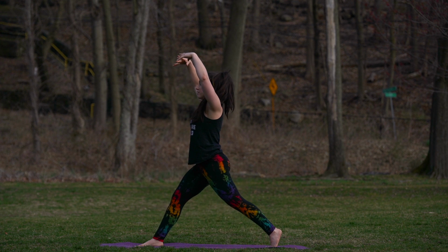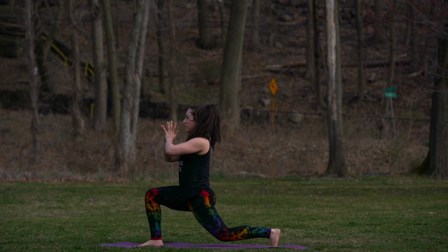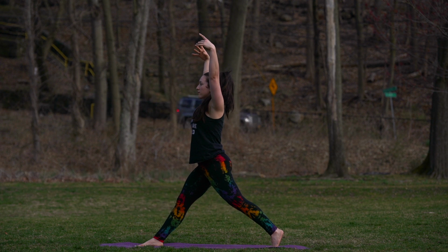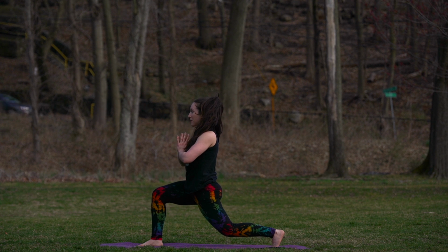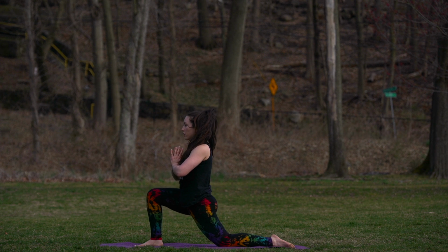Breathing in, breathing out. Inhale. Exhale, pause at the bottom of the movement. Again, maybe feeling a little trembling, maybe not. Lower left knee to the ground, point left toes.